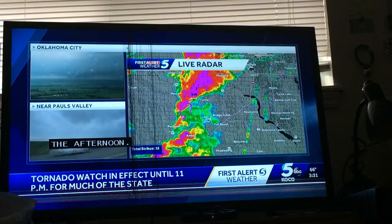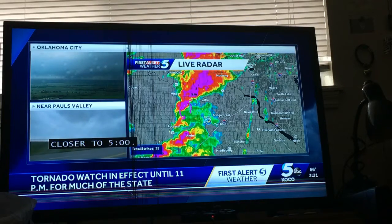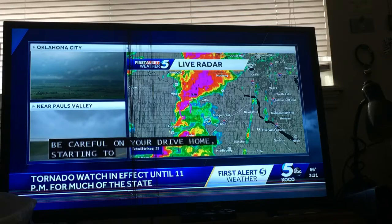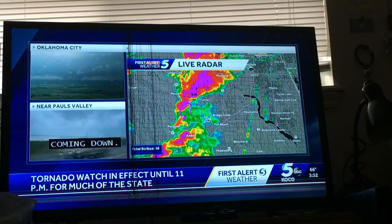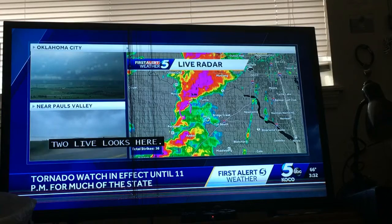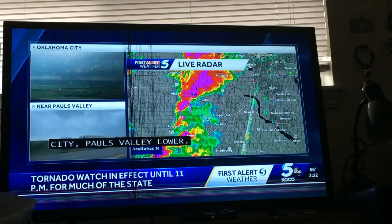Many non-injury accidents, a couple of injury accidents. So be careful on your drive home. Starting to maybe get a little bit slick out there with the rain coming down. You're taking two live looks here. The upper left-hand is going to be Oklahoma City, and then Pauls Valley there lower. And then of course the live radar here on the big portion of your screen. Tornado watch in effect until 11 o'clock.